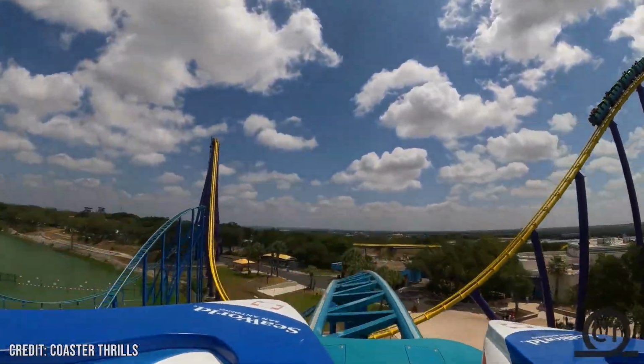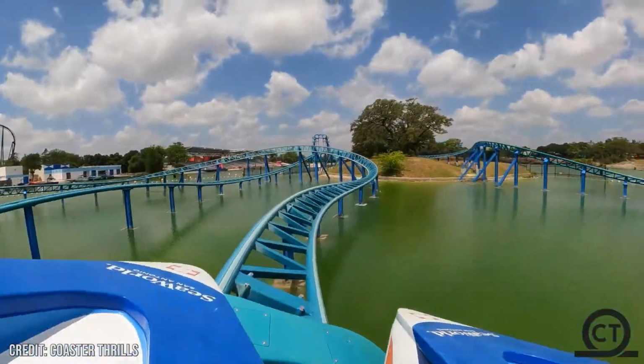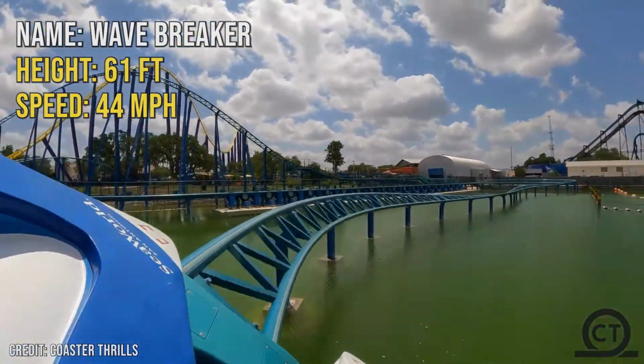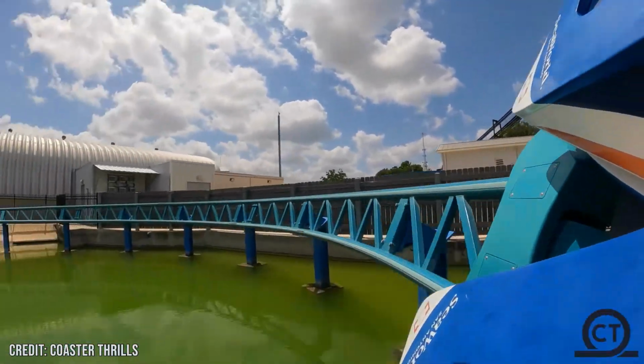such as this one. This is Wavebreaker, the rescue coaster. This ride reaches a height of 61 feet and speeds of 44 miles per hour. And the seat designs are unique because you're sitting on top of wave runners.